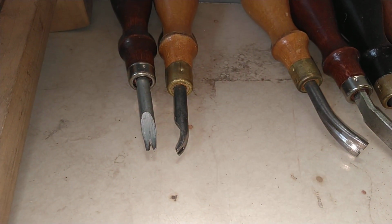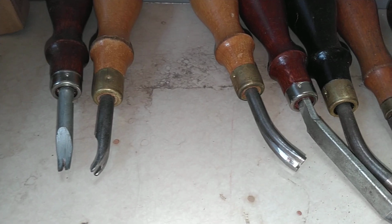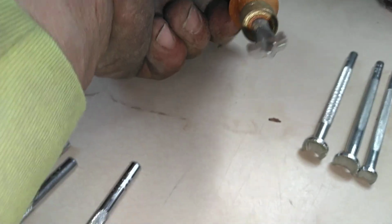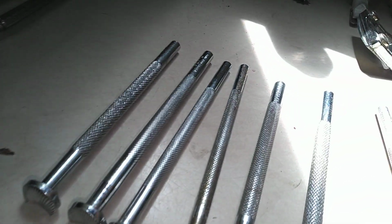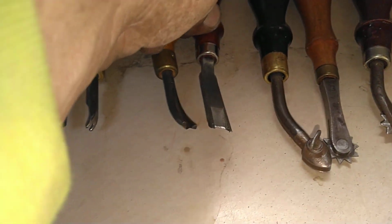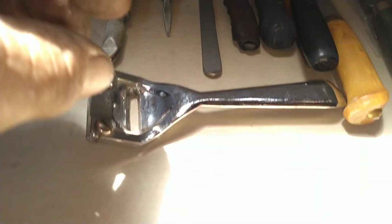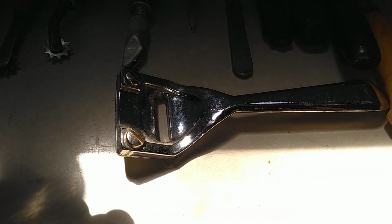We've got some other style edgers for knocking down the edges. This one's kind of neat. I've never seen one quite like him with that profile. That's for cutting a stitching groove, I would assume. More edging stuff. Overstitch wheels, gouge. Interestingly enough, laying in the shade. Safety scribe.